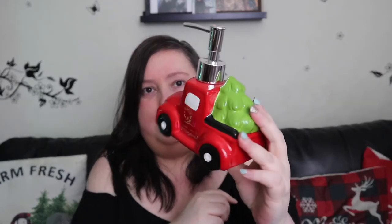So I have two of these guys. I bought one, like I said, for soap, but my niece and nephew actually had a good idea for me to put hand sanitizer in one. So when you walk into my house, on my entry table, I have hand sanitizer there, just because that's the norm nowadays. So I want to put hand sanitizer in here. So that is what I'm going to do with this guy. Put him on my entry table and have hand sanitizer. And yeah, I just thought it would be so cute.